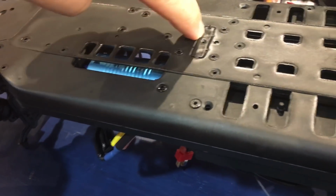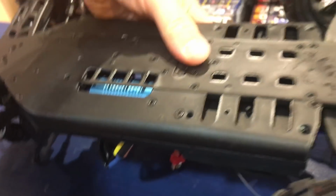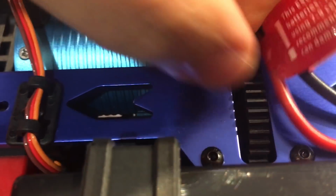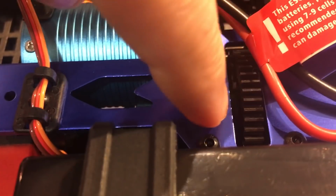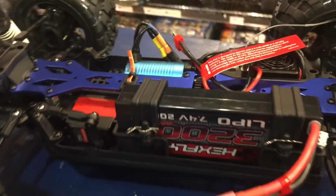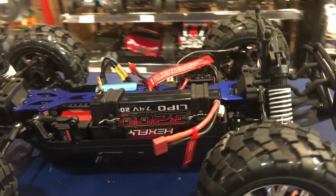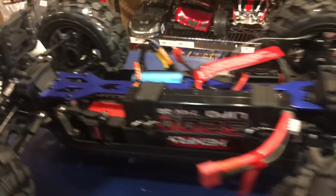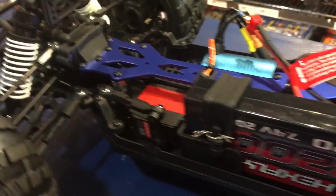So this little knockout plate, though, I do recommend popping off. One big downside with the truck is little rocks and stuff will sit under this gear and the spur gear underneath, and there's like a little shelf in there. They heat up, they embed in the plastic, and then they get into your gears, and it sucks. So just take that plate out so the debris can fall through.